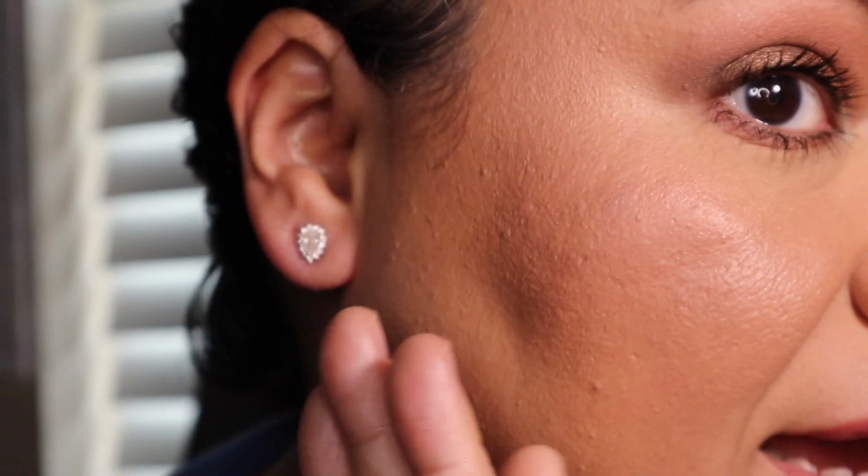So let me zoom you in just so you can see how it's looking. You can see I still have this ugly guy that's kind of popped out, but it's not as red. So if I back up, you can see that it's not as red. I have a lot of brown spots and hyperpigmentation on this side, actually on both sides, but just my mole is showing there, and all the brown spots are pretty much gone, and it's done a really good job of covering that up.